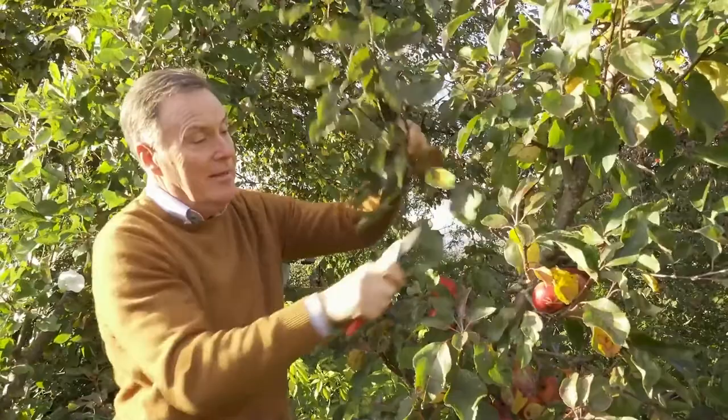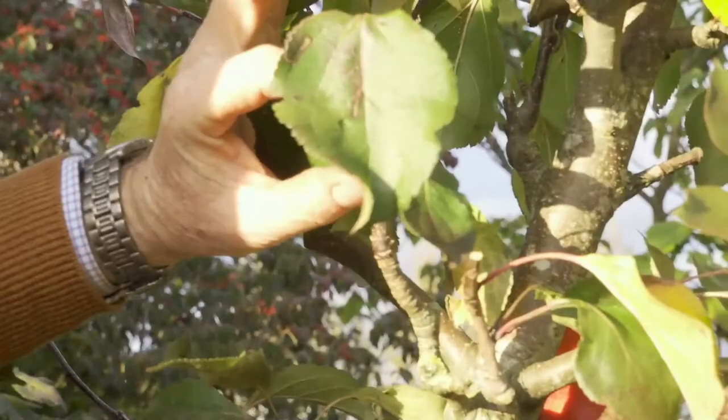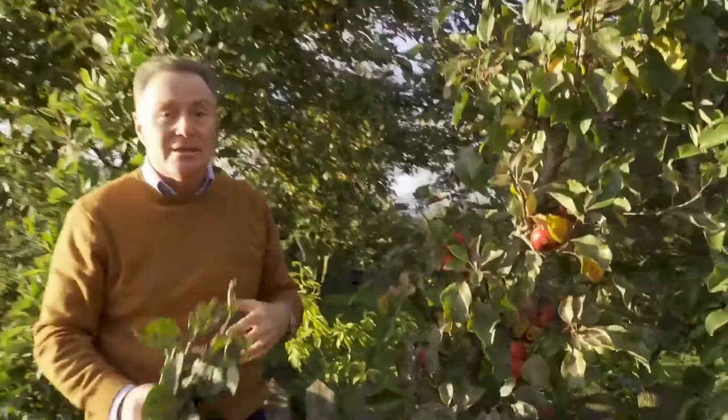Now, if you did it earlier on and you've got a side shoot, cut that off as well. Just cut it back. So it's on these little short growths that we've got here that the blossom will develop and we will get the fruit next year, and then it will make another shoot and we do the whole thing again next year. So it really is simple. Don't worry about it. Get your secateurs and just have a happy half hour pruning your apples.